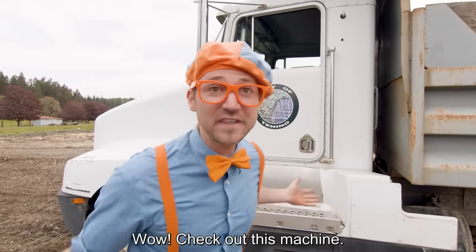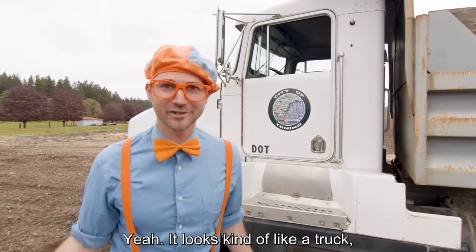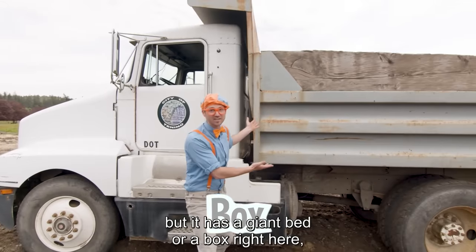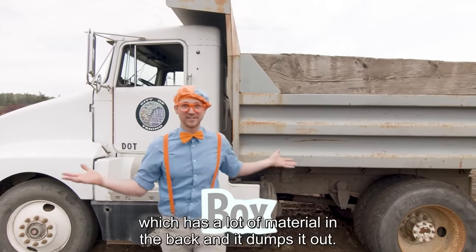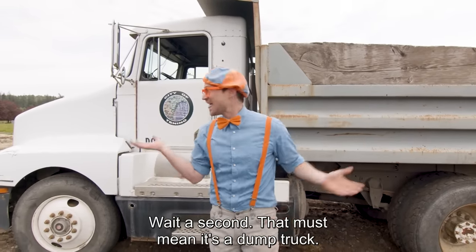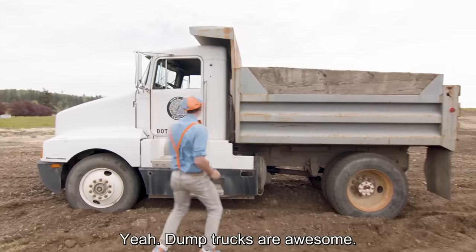Wow, check out this machine. Do you know what machine this is? It looks kind of like a truck, but it has a giant bed or a box right here, which has a lot of material in the back, and it dumps it out. Wait a second. That must mean it's a dump truck. Yeah, dump trucks are awesome.